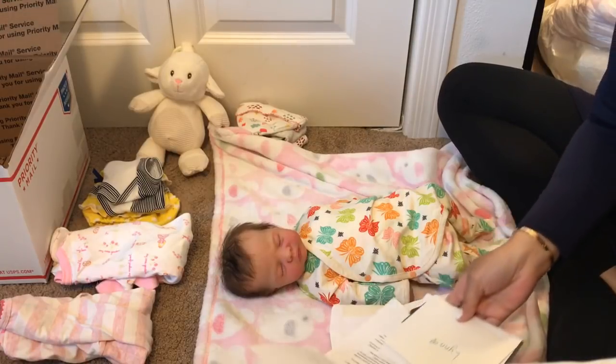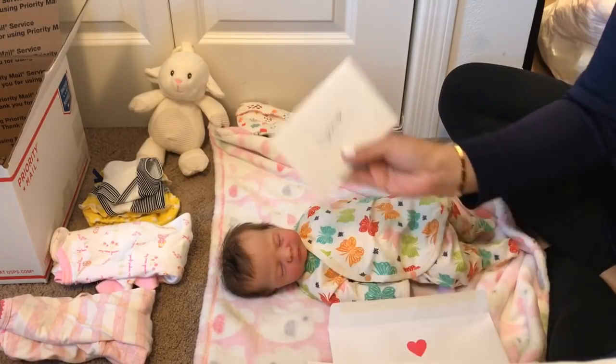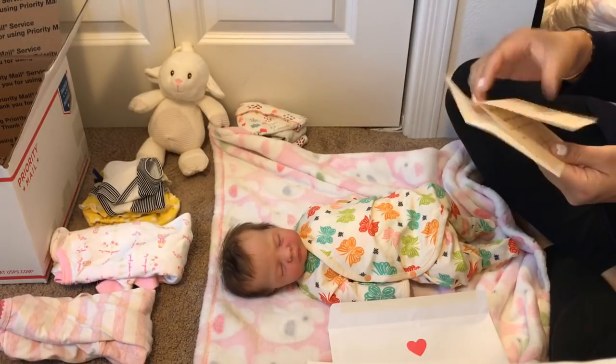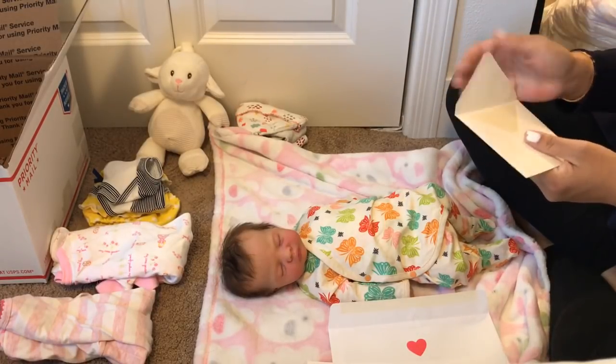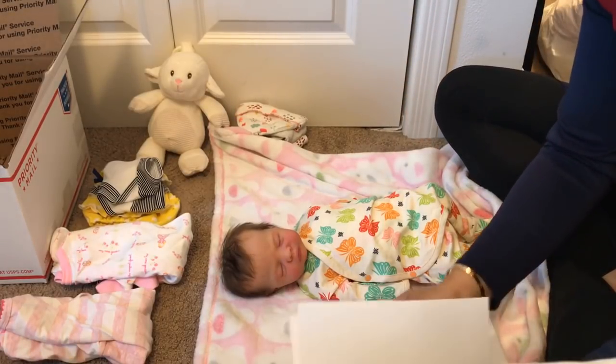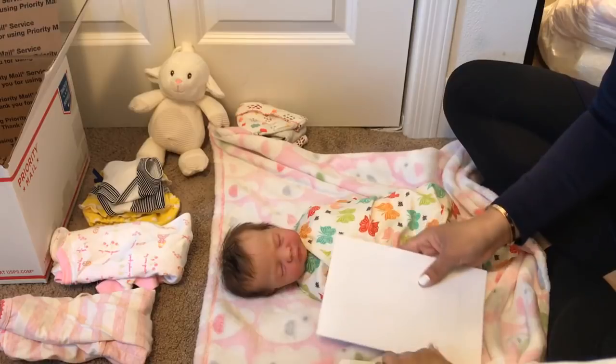So anyway, that is, oh, you know what? It does say my name here at the front. So I will replace this with a different card. What I'll probably do is put my own card at the top of the box, but I'll keep her COA and all her information together.